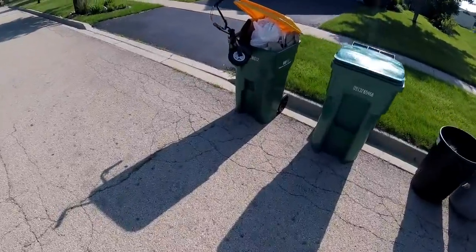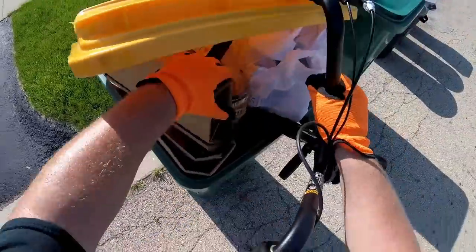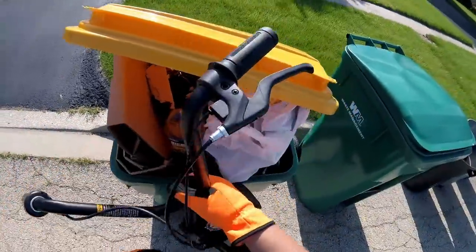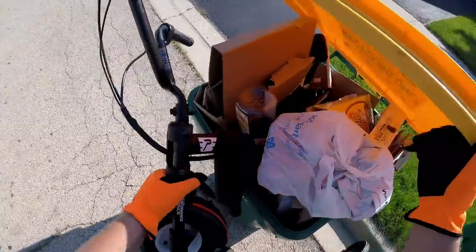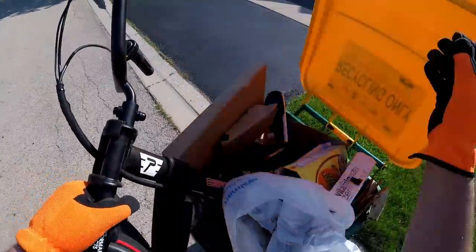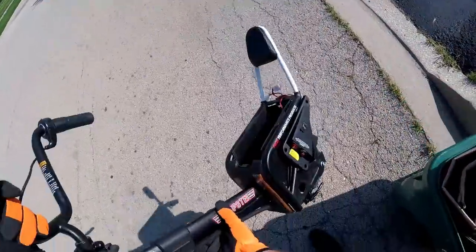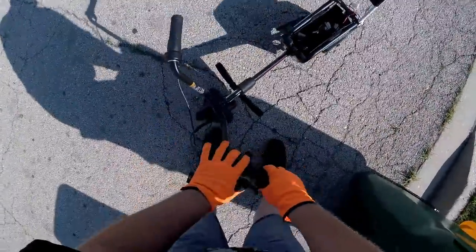Get in my truck. Is it plastic? No, it's metal. Oh, looks even electrical. Bro, this thing's heavy. No battery in it. That thing looks cool.